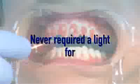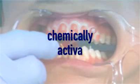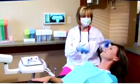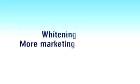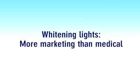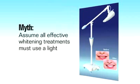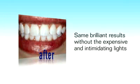In addition, Opalescence Boost has never required a light for activation. Because Opalescence Boost is chemically activated, you won't need a light to activate the chemicals, and your patients won't be subjected to the sensitivity or dryness that can be associated with the hot lighting system. Other manufacturers may use whitening lights, which may serve more as marketing tools than anything else. People see light-activated whitening products on TV and assume that all effective in-office whitening treatments must use a light. The reality is, however, Opalescence Boost creates the same brilliant results without the expensive and intimidating light.